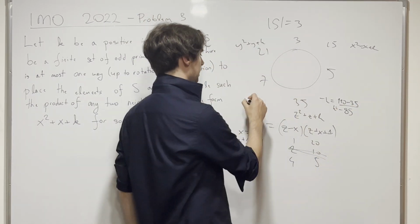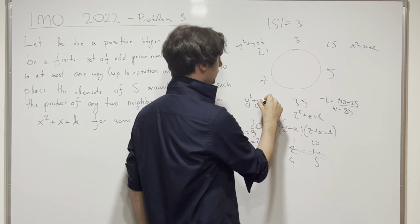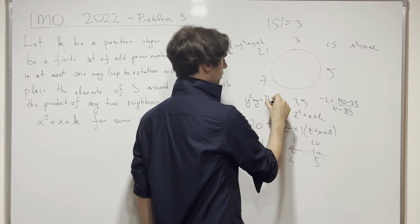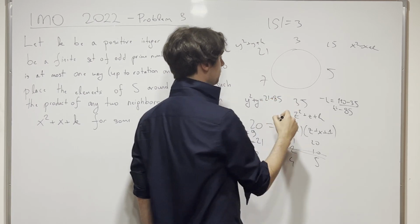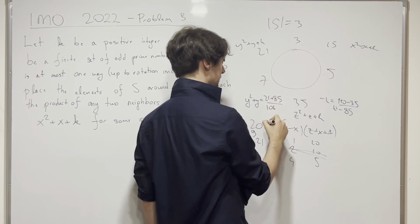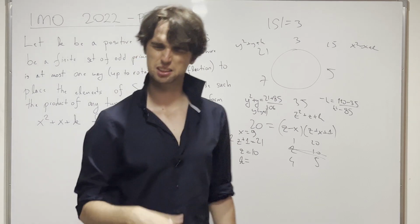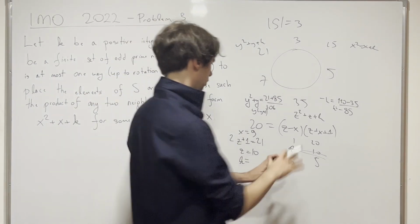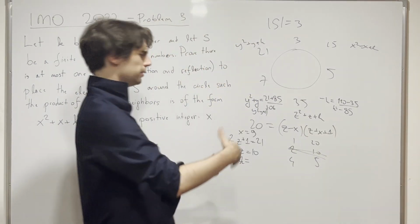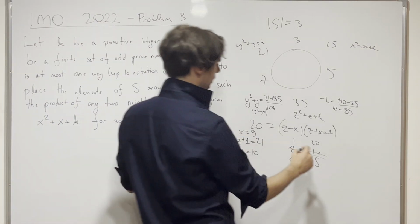And that gives me that y squared plus y is equal to 21 plus 85, which gives me 106. I don't think I can factor this as y times y plus 1. So this shenanigans just fails. We're just playing around with it, seeing what happens.